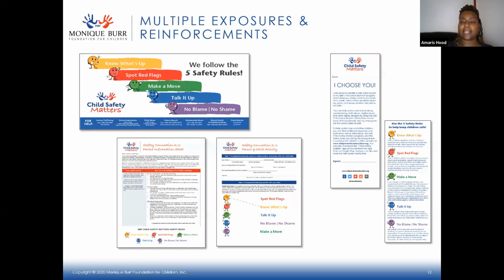You, as that safe adult, would read that with them, and then they sign it and you sign it at the bottom, and it's an agreement that you want to help keep them safe. On the back of that bookmark are the 5 safety rules to remind you of the steps we take and how we can use them to keep ourselves safe from day to day.